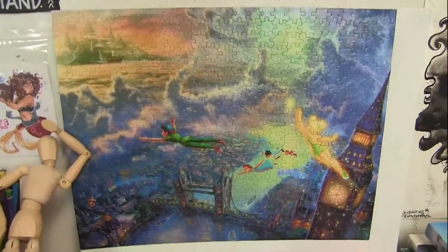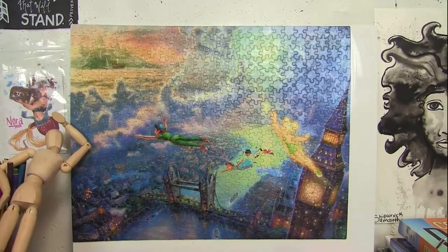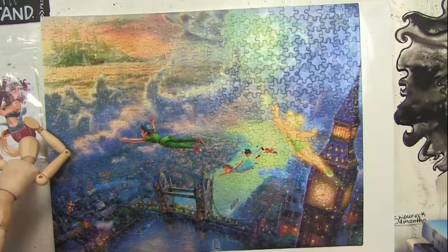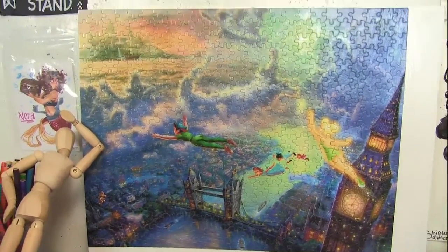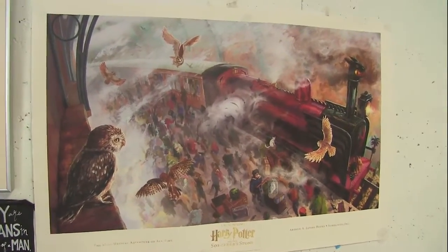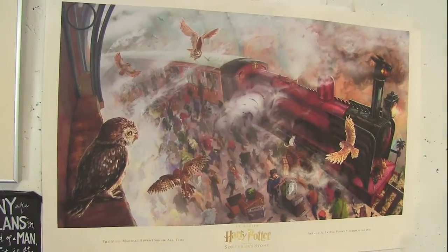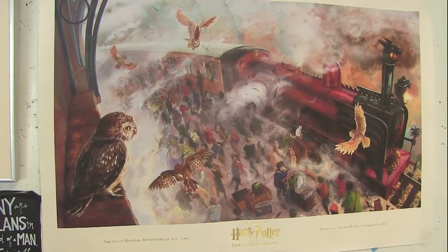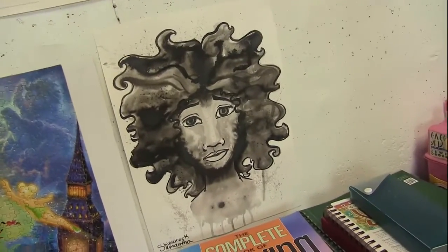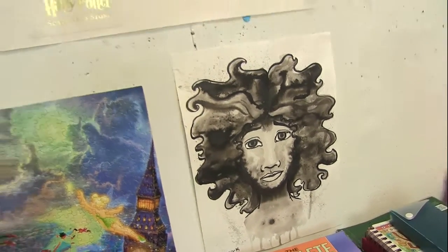Down here is a puzzle that my sister put together, and she glued onto a board once she finished it and gave it to me because I love Peter Pan, and Thomas Kincaid is one of my favorite artists. His work is amazing. Up here is a gigantic Harry Potter poster that one of my awesome friends gave me as a graduation gift, and I thought it would be perfect to put down here as inspiration. I love posters. And this is a recent Indian ink drawing I did, the first drawing I did out of Indian ink.